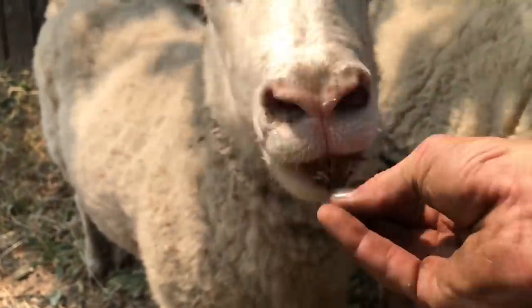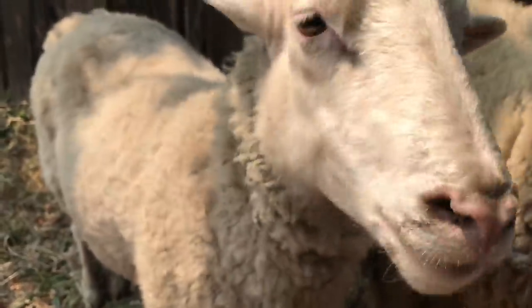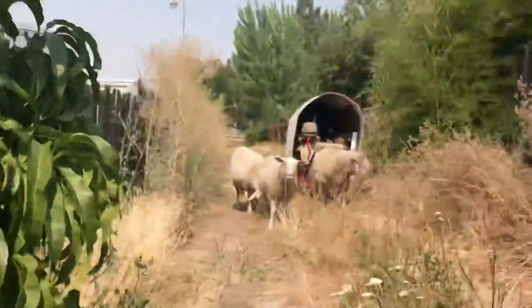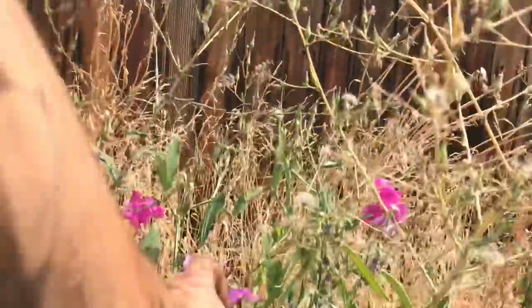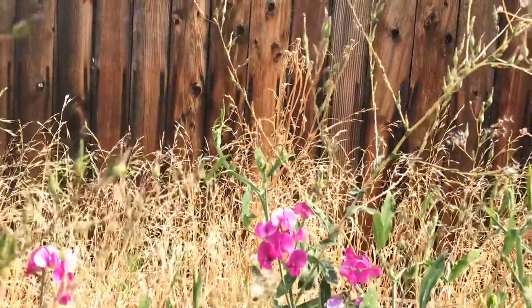Good girl. I don't even think Rosie's ever had a fig, because the farm she grew up on, unless they had it. Oh, they're ripe. Oh, they're so ripe and so beautiful. Beautiful orange peaches. Hazelnut tree is next. And then the plum tree. Another plum tree. And we got some sweet peas in between. Sweet pea flowers are edible. Pretty tasty.